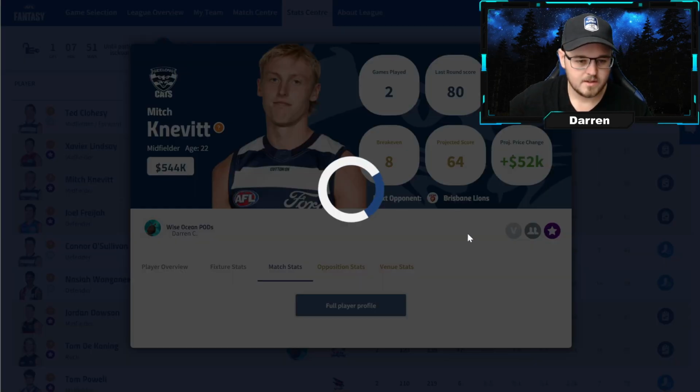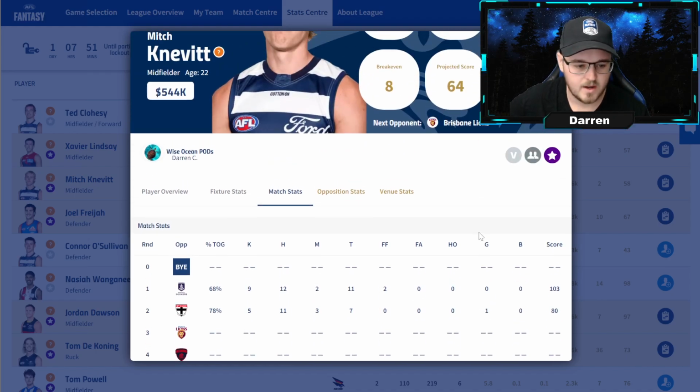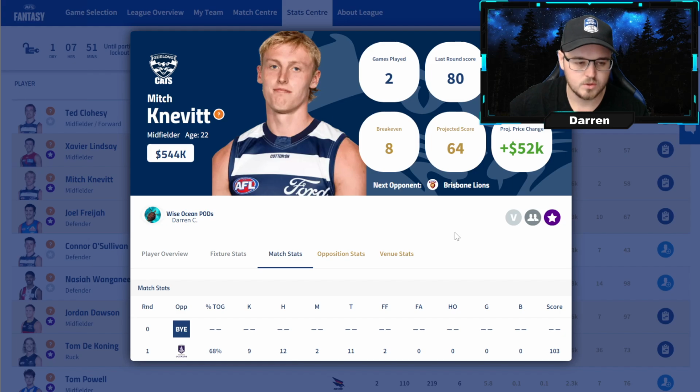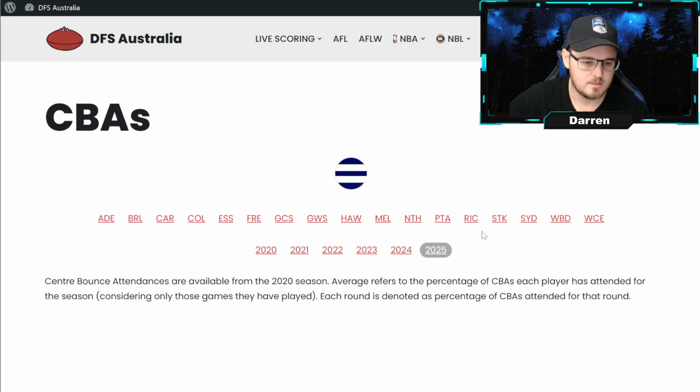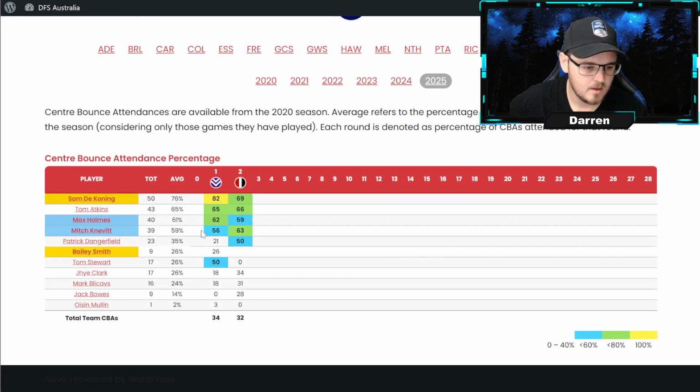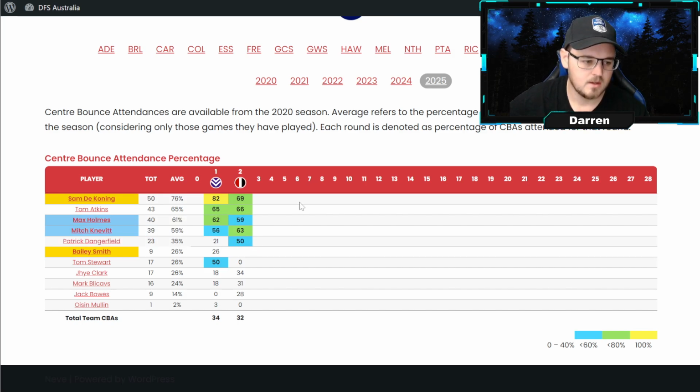Mitch Knevitt is definitely one I recommend trading into this week. He is killing it so far. He's got a very nice role. He loves a cuddle in the midfield. Looks to be the number one or number two sort of midfielder at Geelong at the moment. I can show you his CBA numbers here. So it's 63% time in the midfield on the weekend. They've got a four-man sort of midfield at the moment.